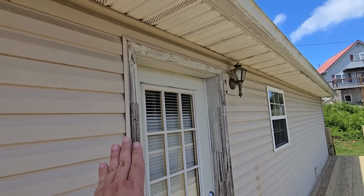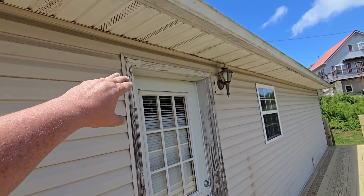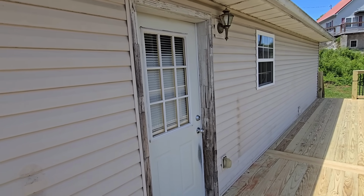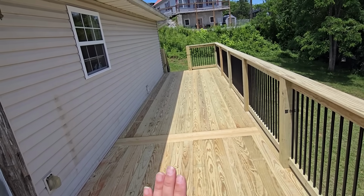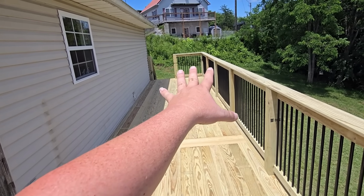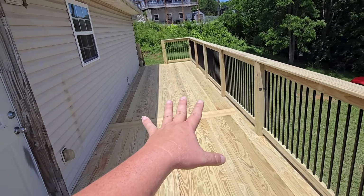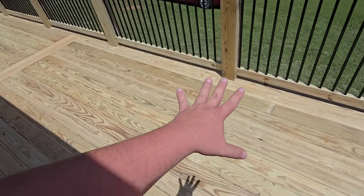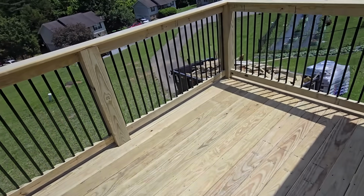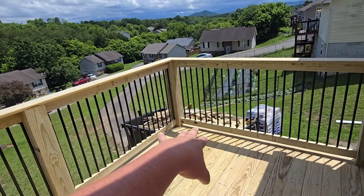So we're gonna be putting on a brand new back door pretty soon. We're gonna put in a storm door, something that we could easily get in and out. We do have the whole length of the house, so we could have a little grilling area, then maybe a seating area, maybe a little table here, maybe a little higher-setting bar table there.